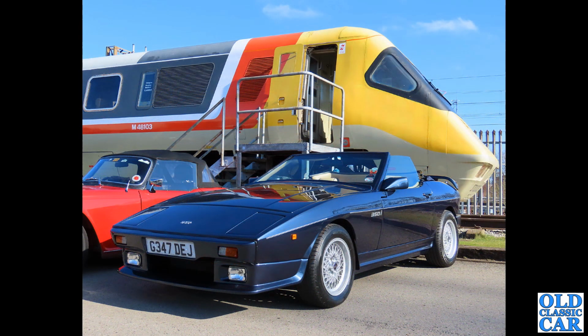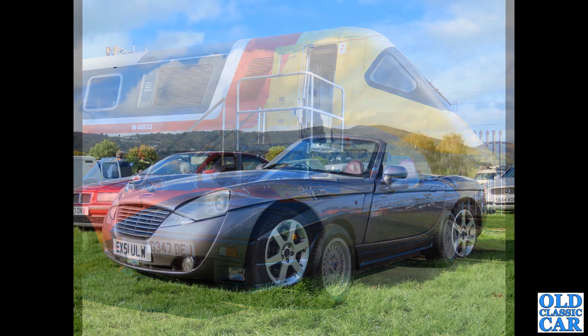A bit of a sporty number here. We've seen some TVR action already, and here's the TVR 350i, this one on a G plate, which puts it about 1989, I think. Very nice, very eye-catching car, and these sound fantastic with those big Rover V8 engines and a fiberglass bonnet.